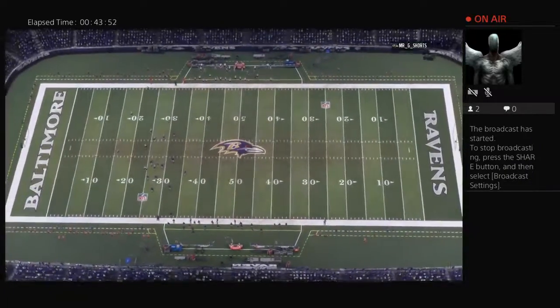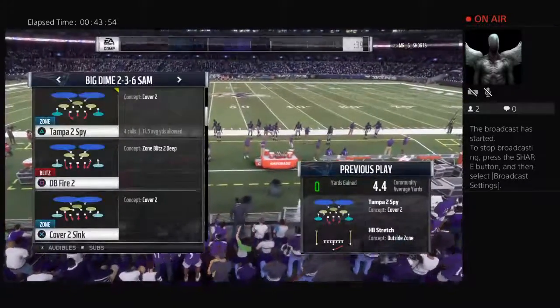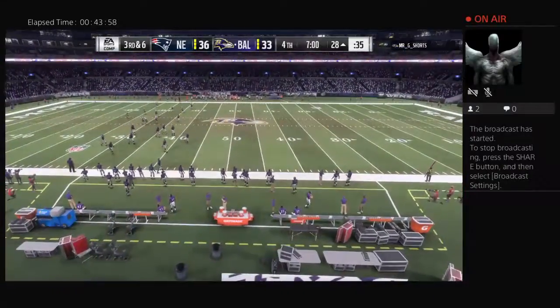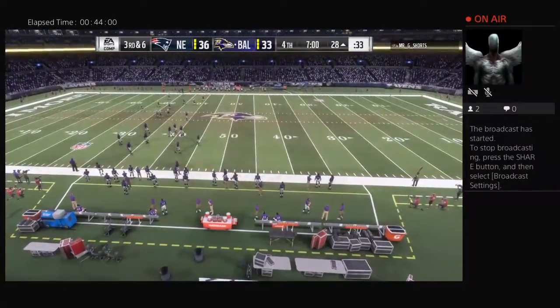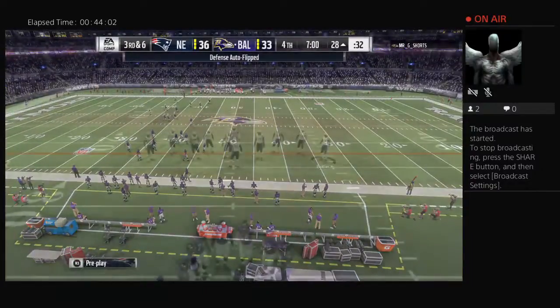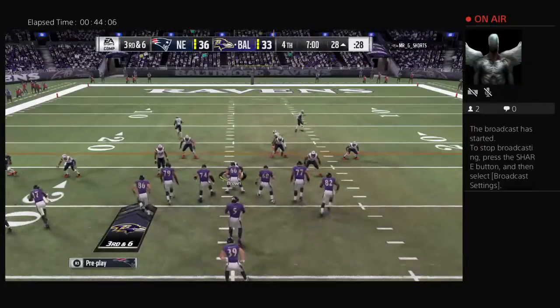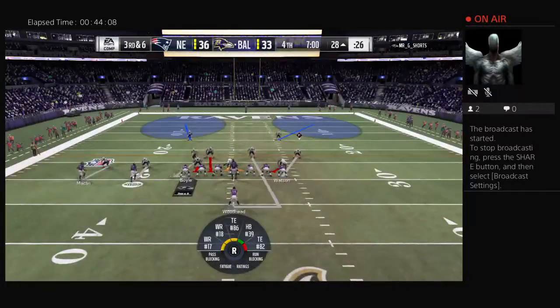Back now in Baltimore. It's been a very hotly contested game to this point. Just a field goal separating these two teams as we get set for the 4th quarter. The Ravens on 3rd down, 3 for 7 so far in this game. This will be 3rd and 6.